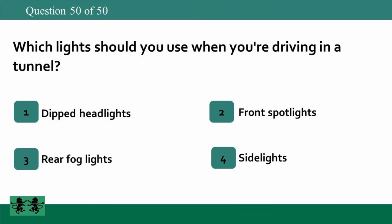Which lights should you use when you're driving in a tunnel? 1. Dipped headlights. 2. Front spotlights. 3. Rear fog lights. 4. Side lights. The answer is 1. Dipped headlights.